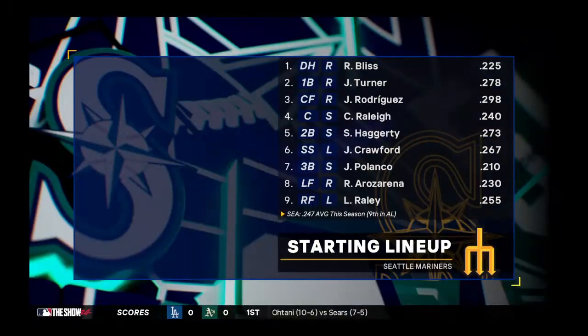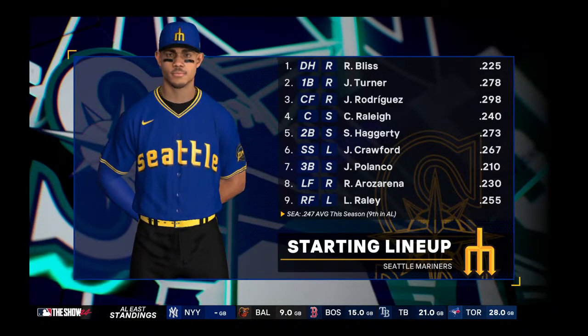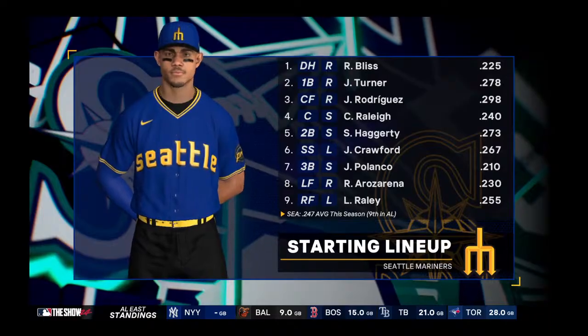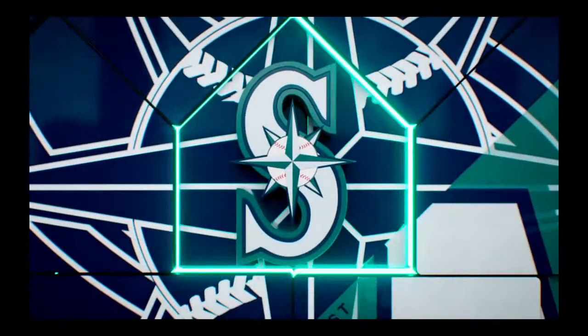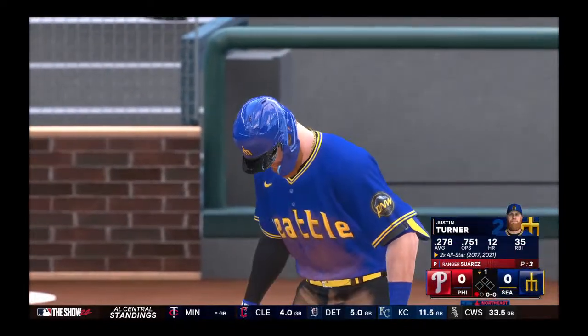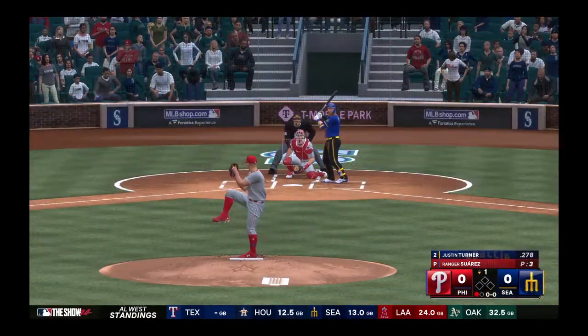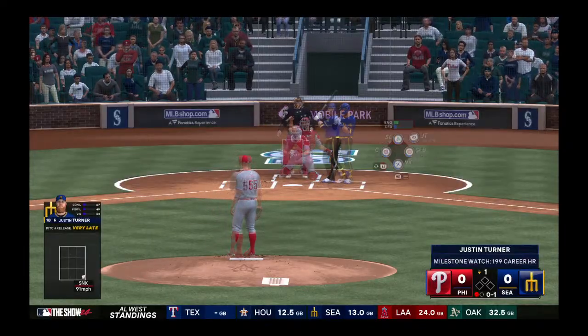Now Scott Servais lined up for the Seattle Mariners. And so far this year, this has not been a very good offense. Well, in this day and age, if you can't slug and get on base, that OPS has to be at a certain level if you're going to produce runs and give your pitchers an opportunity, as they're facing tough offenses as well. Justin Turner, batting with one down, takes a strike.